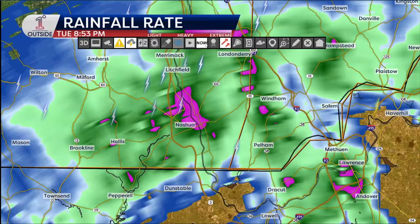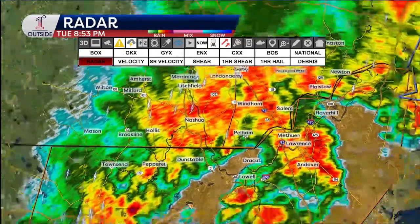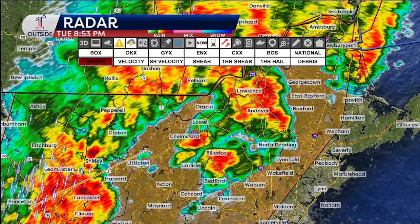It's going on right now. Let's bring you back over to the more conventional radar that you're used to seeing. Let's zoom you out a little bit more. All right, there's the southern edge of that storm out of Andover, strengthening a bit as it comes into Boxford. But again, at this point, it's mostly going to be heavy rain for you.